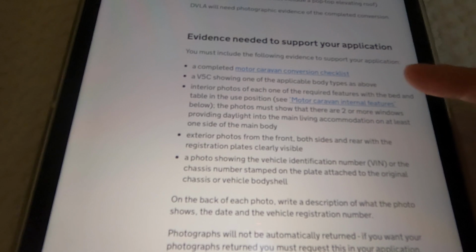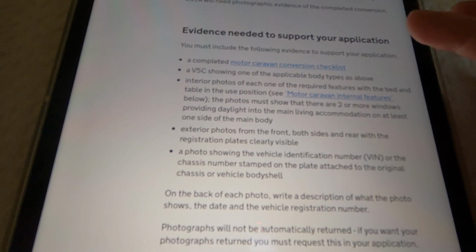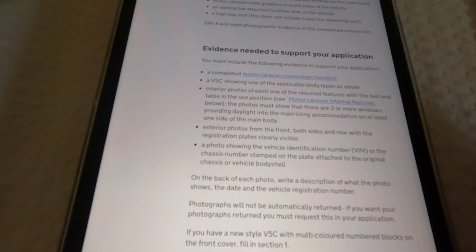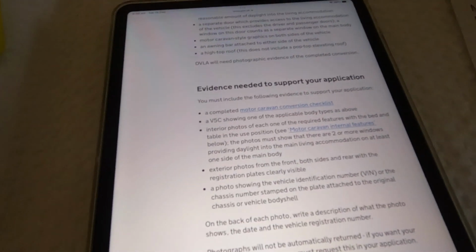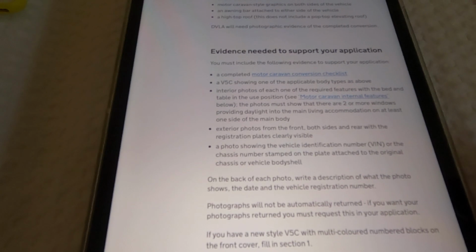So you must include the following evidence: a completed motor caravan conversion checklist, which we've got printed right here, which I'll show you in a minute. A V5C showing the application body type, blah, blah, blah, this stuff. Interior photos of each of the required features with the bed and table in use position.